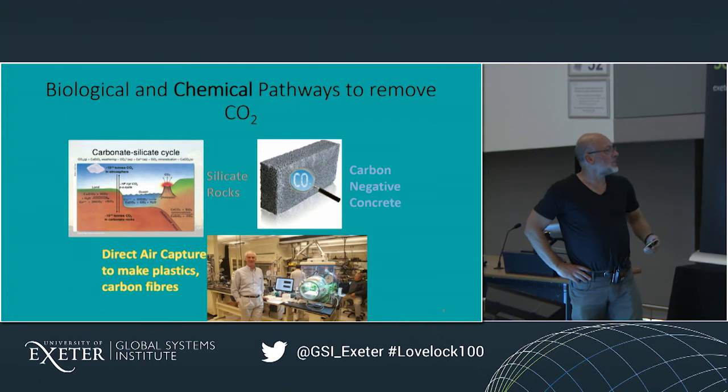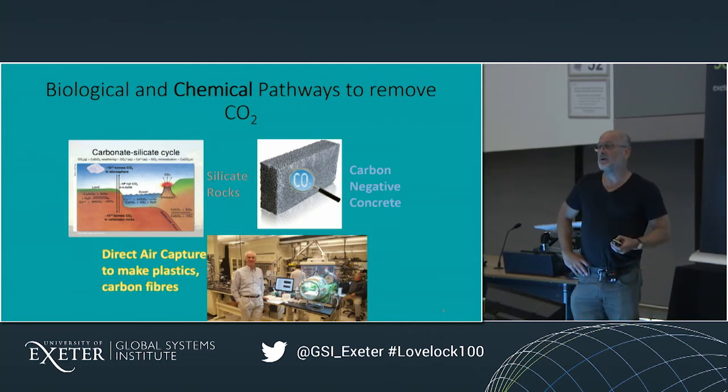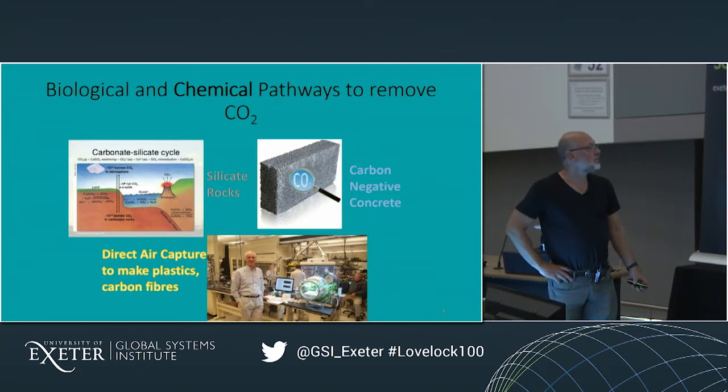And things like direct air capture, very innovative approaches, and actually operational at some sort of scale at the moment. So Carbon Engineering is a company that takes atmospheric CO2 and makes biofuels, very clean burning jet fuels, from it. Just one example of direct air capture.